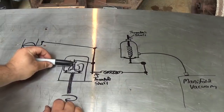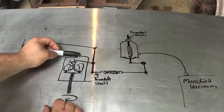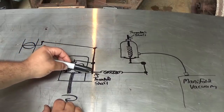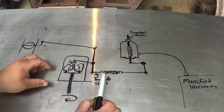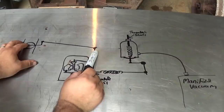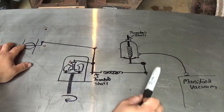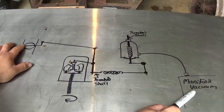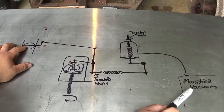The lever arms push up on the spool of the governor, which rotates this lever up, which increases tension on this spring. It overcomes the tension of the spring, I should say, till it reaches the point of equilibrium, and it pulls on this rod here, which closes the throttle butterfly. Now, at that same time, once the engine reaches its no-load rated speed, the throttle butterfly is almost completely closed at no load.